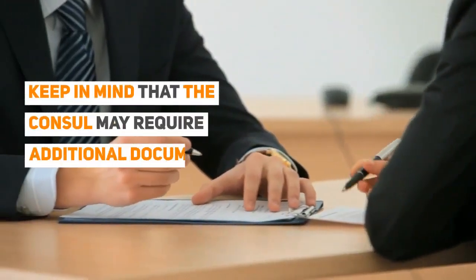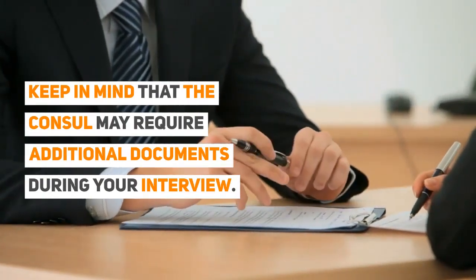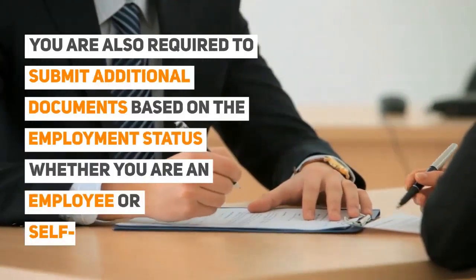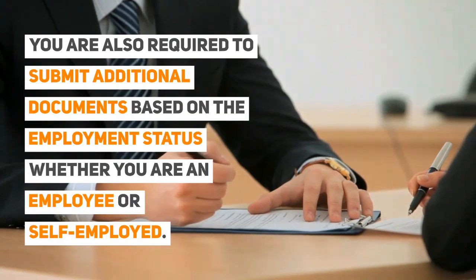Keep in mind that the consul may require additional documents during your interview. You are also required to submit additional documents based on the employment status, whether you are employed or self-employed.